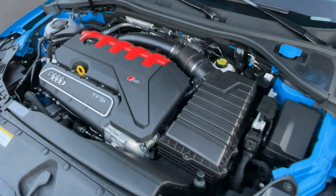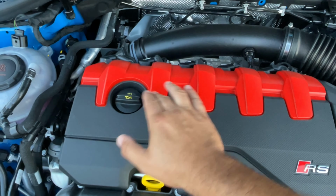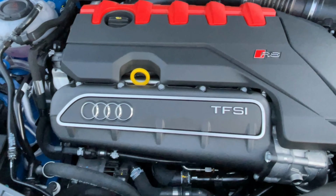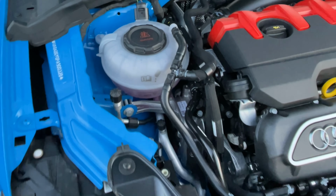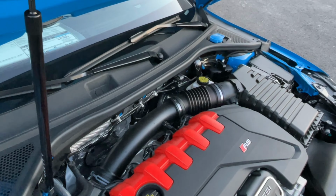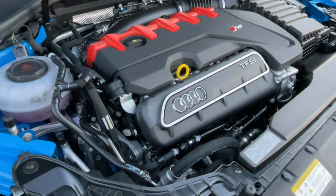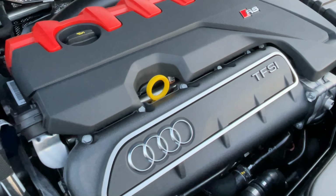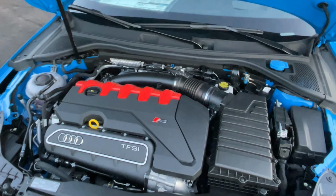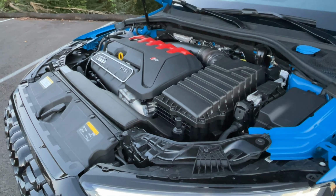Take a look at the 5-cylinder. And here you can see you got 1, 2, 3, 4, and 5. I do like that Audi puts some color into their cars. I know Mercedes does a few, but I love the way the Audi decorates their engines. Kind of just makes them look a little bit more special, in my opinion. That is a look at the engine.